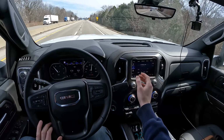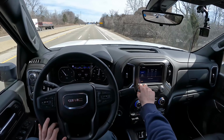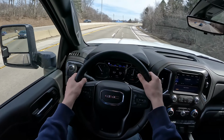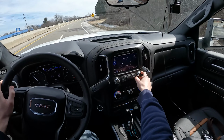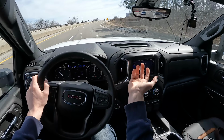So this next one, we'll turn the bass all the way up and see how it sounds. Oh, another quick side note, you can't actually browse the songs on your USB stick from the touchscreen while you're driving, but you can use the little rotary knob. So I don't understand how the rotary knob is more safe than using the touchscreen, but alas.